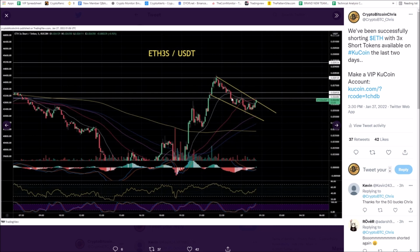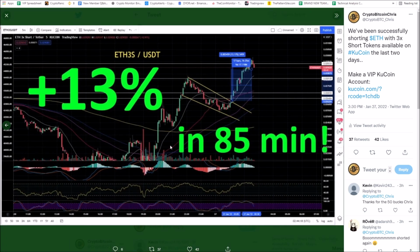So you see you got this bull flag, right? These are inverted charts on Kucoin. Bull flag, banging. We got 13% in 85 minutes, less than an hour and a half, 13%. So we've been pulling these quick profits on these small leverage trades, and it's been amazing, right?